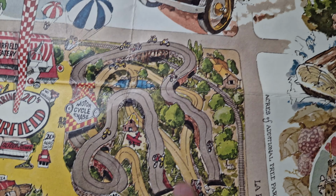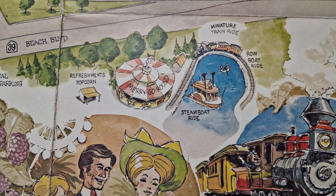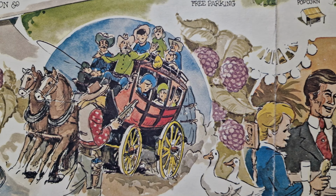Some really beautiful art here. Of course, the Timber Mountain log ride. Oh, here they are. The Knott's family, I guess. So what's this? Did they have a merry-go-round outside the park? Miniature train ride. Yeah, this is some really nice artwork.